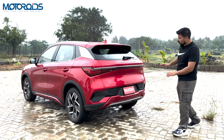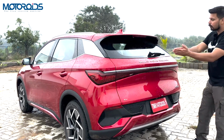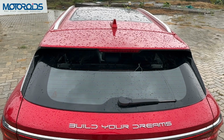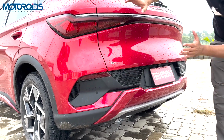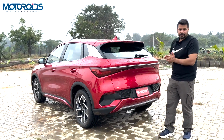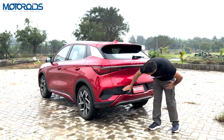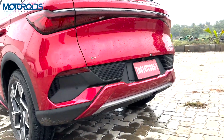Now at the rear you have this chrome slat which highlights the width of the car. You have the full form of BYD, which is build your dreams, right here. Then you have this defogger, and just like the front you have these inlays in black, just the way you had the 4 aggressive inlets up front with horizontal accents. You have the same treatment here as well, and you have this satin silver accent at the skid plate area.